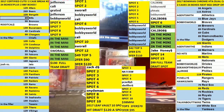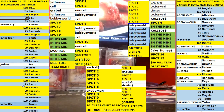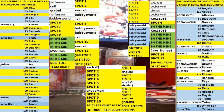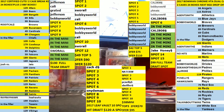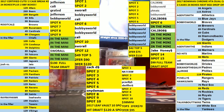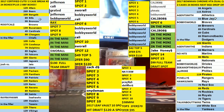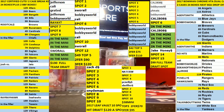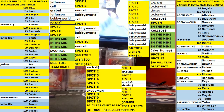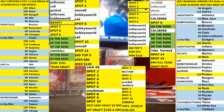Got six left in that mini. Yep, I get you, Hawks. Taking the Hawks, thank you. Ray Hawk. Sub in the Saints. Cool, do you want a full filler or a mini? Put it right there for now, and then I'll put it wherever you like. Spot 3 baseball. Spot 9, perfect. Spot 3, Jay.